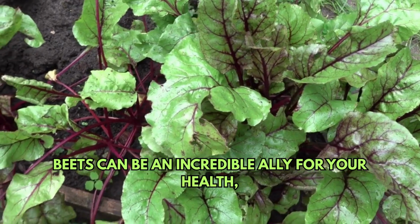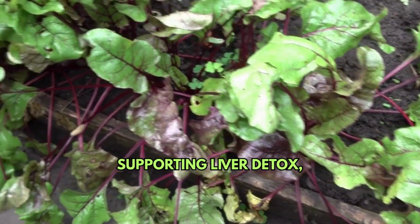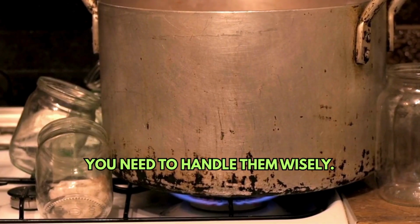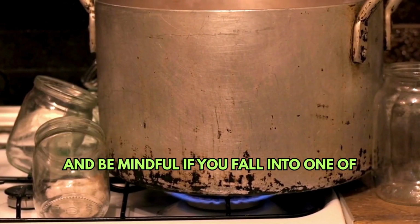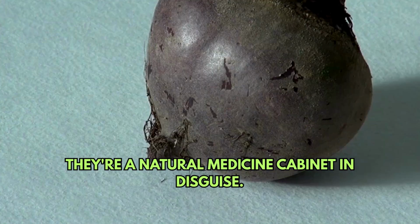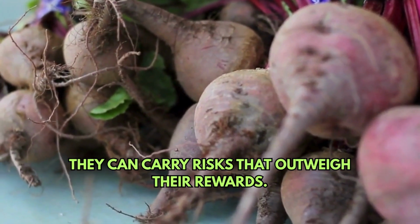Beets can be an incredible ally for your health, boosting circulation, supporting liver detox, and fueling your body with antioxidants. But to truly benefit, you need to handle them wisely. Store them correctly, watch for spoilage, and be mindful if you fall into one of the groups that need extra caution. Used the right way, beets are not just food. They're a natural medicine cabinet in disguise. But used carelessly, they can carry risks that outweigh their rewards.